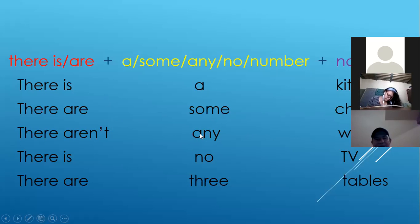Some and any mean algunos, right? Algunos. But there is a difference. Pero, ¿cuál sería aquí la diferencia? What is the difference between some and any? Kevin? Some means algunos and any means algunos. The same, right? Significan lo mismo. But what is the difference? Some is positive and any is negative.